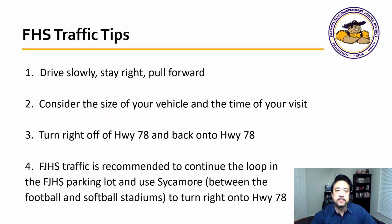of others. Tip number 1, drive slowly, stay right, pull forward. Drive slowly because there will be more students walking in this area. Staying to the right side of the driving lane is also important because the driving lane will accommodate 2 small to mid-sized vehicles, but these autos will need to stay to the right side of the loop for cars to pull around as needed. Additionally, drivers that choose to arrive early and wait for student dismissal must pull all the way forward and around as far as possible to minimize the possibility of backup onto Highway 78.